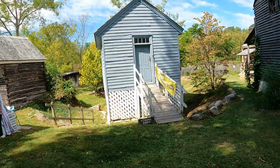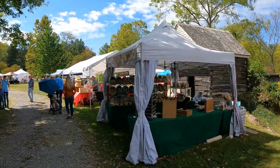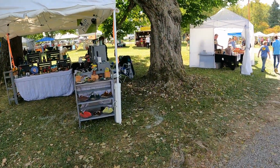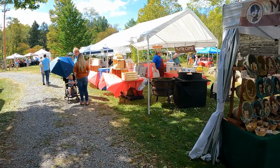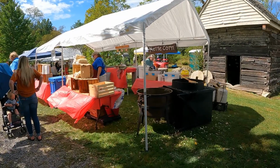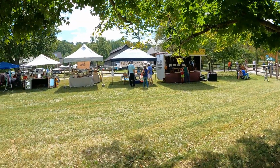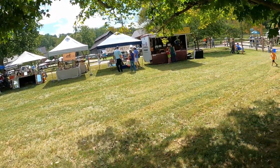We have a little one-room schoolhouse. Lots of beautiful pottery. Homemade soaps. Kettle corn. That smells amazing. Yes, it does. They got leather crafts, goat cheese, Roan Soap Company.